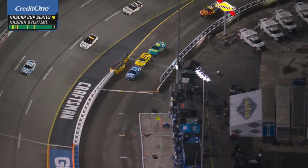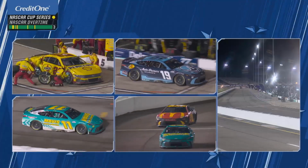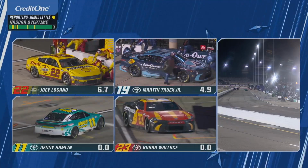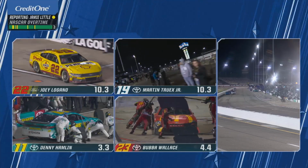Here they come to pit road. Jamie, what a turn of events here. Martin Truex Jr. on the radio right away. You got to be kidding me. They said, come on, bring it to us. Same with Joey Logano, put 4 tires on here. Pit crews must step up and perform and make it happen. You see the 11 in as well as the 23.